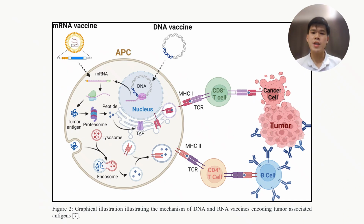As illustrated here in Figure 2, mRNA vaccines are generally preferred over DNA vaccines due to their more efficient cytoplasmic delivery, faster protein expression by bypassing the nuclear entry, and a lower risk of integration into the host genome, resulting in a safer and more rapid immune response.